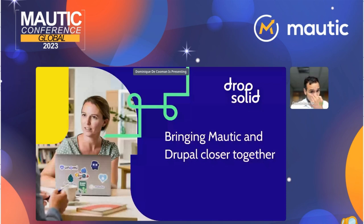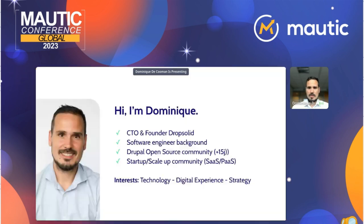So welcome everyone. This session is about bringing Mautic and Drupal closer together because I believe there is a huge opportunity there. It's going to be a more business oriented overview, but there will also be opportunities to learn how to contribute to this.